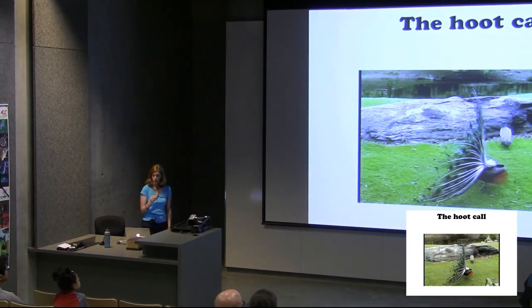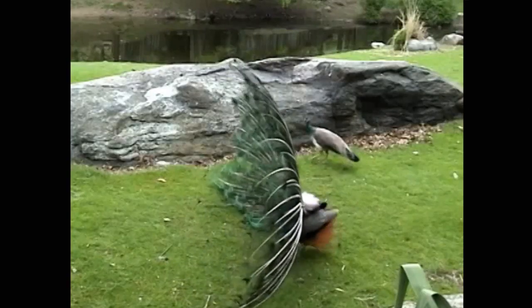Okay, so one more thing that we've learned from our research is that a successful peacock uses any trick he can to get attention. I'm going to give you some background by showing you a video of a certain call that the birds use.